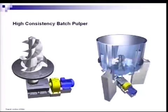Here's a diagram of the high consistency batch pulper. This again is a batch process. We add about 30 to 40% of the total volume of water into the pulper before we add the pulp. The rotor would be going at a fairly slow speed in order to provide the mixing necessary. We'll put the pulp bales into the pulper and allow it to slurry, and then add the balance of the water, increasing the rotor speed so that we get the proper circulation.